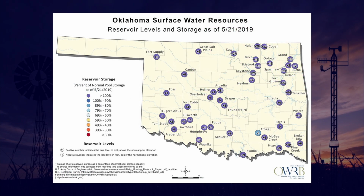Lake levels are brimming full across the state. All but Atoka, where dam work is being done, are above the normal pool stage and into the flood pool stage. Many are within a few feet of even that being full, with more rain expected next week.